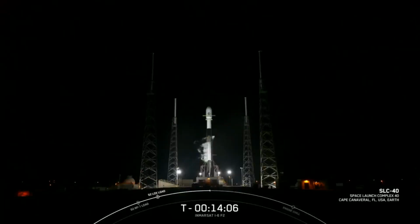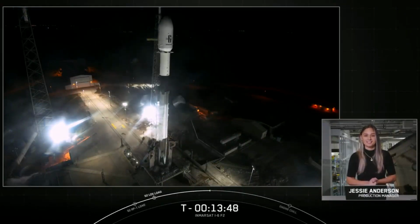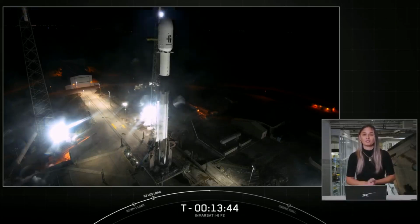Hello, everyone. It is Friday, February 17th, and you're looking at a live view of Falcon 9 awaiting its 10:59 p.m. Eastern Time launch from Space Launch Complex 40 at Cape Canaveral Space Force Station. My name is Jesse Anderson. I'm a production engineering manager here at SpaceX, and I am joining you from SpaceX headquarters in Hawthorne, California. Welcome to our live launch coverage of Inmarsat's I-6F2 mission.